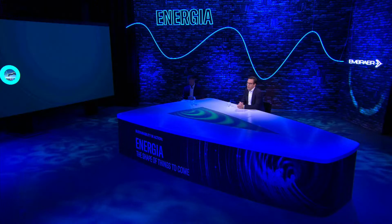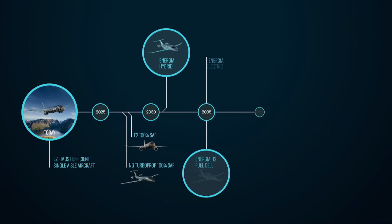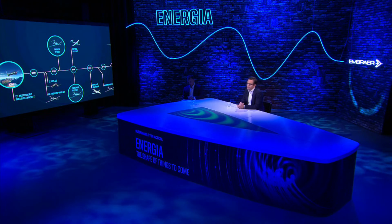Last year, we announced to the world our 4 sustainable aircraft concepts within the Energia family. These concepts are part of our long-term sustainability roadmap. A roadmap that encompasses the development of existing and new products, applying sustainable technologies across our product line from today all the way until 2050.